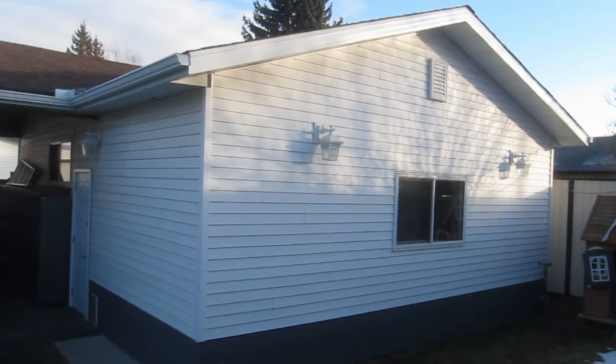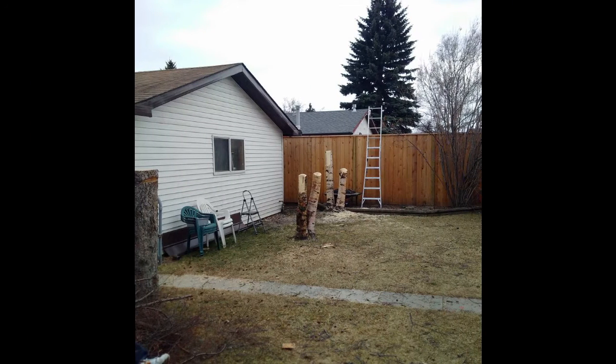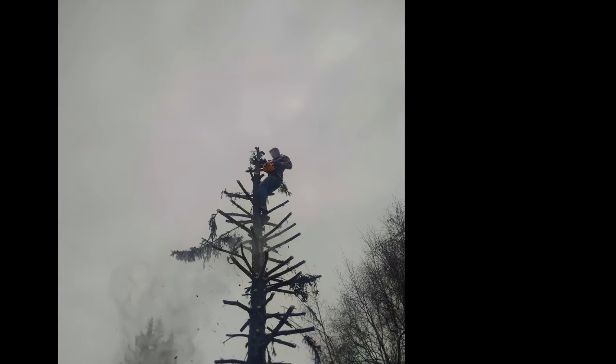So the first challenge of this project was we had to grow up and we had to grow out. So out we're going to be a little bit of a problem because there were 3 trees in the way. So step 1 was cutting down those 3 trees. The birches went quite quickly with my friend Corey and I. The stumps were a little bit more work, but it was the pine tree that was quite a battle. 30-year-old pine tree. Here's my friend Arthur climbing up, cutting it from the top down, did a great job.